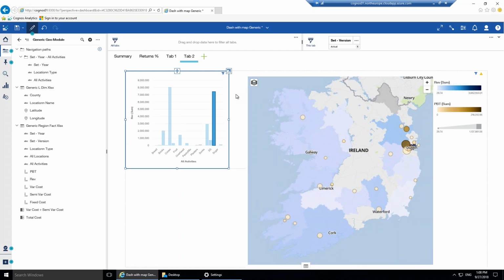So the next area I think I'll show you will be just the report authoring.